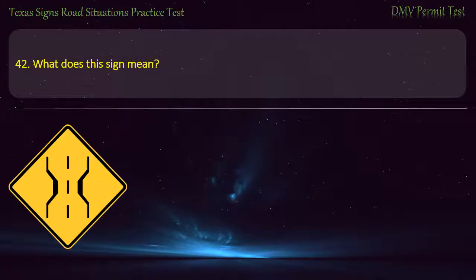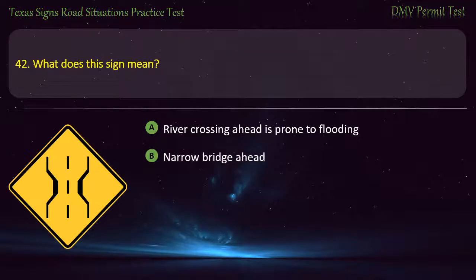Question 42. What does this sign mean? River crossing ahead is prone to flooding. Narrow bridge ahead. Narrow road ahead. Tunnel ahead. Answer. Narrow bridge ahead.